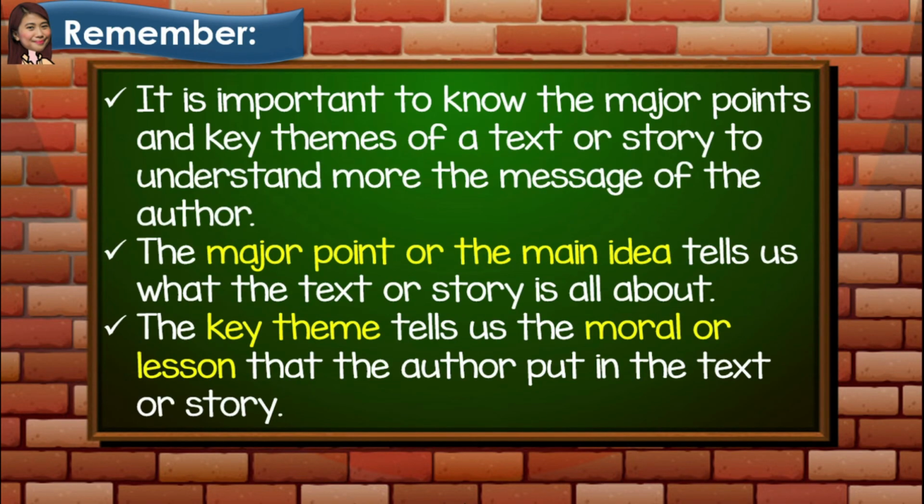Always remember, it is important to know the major points and key themes of a text or story to understand more the message of the author. The major point or the main idea tells us what the text or story is all about. The key theme tells us the moral or lesson that the author put in the text or story.